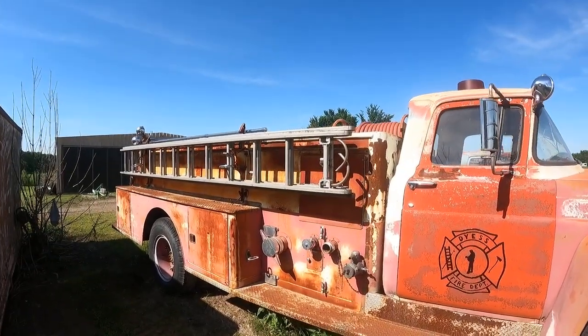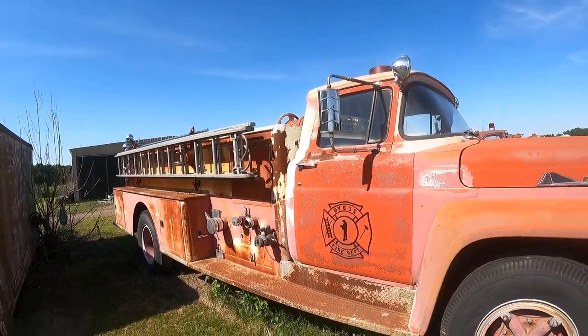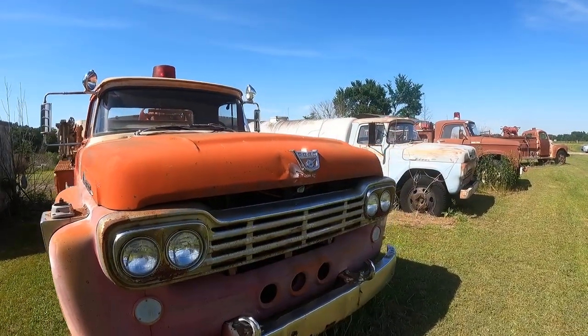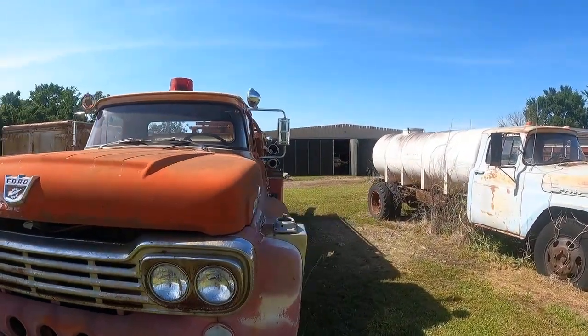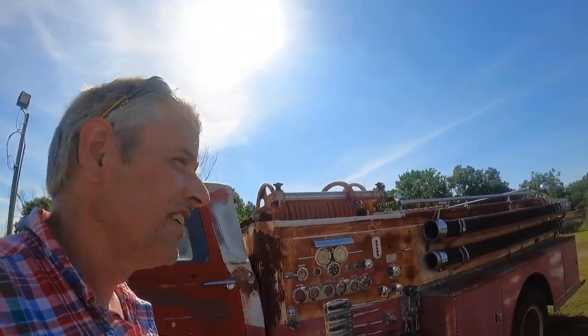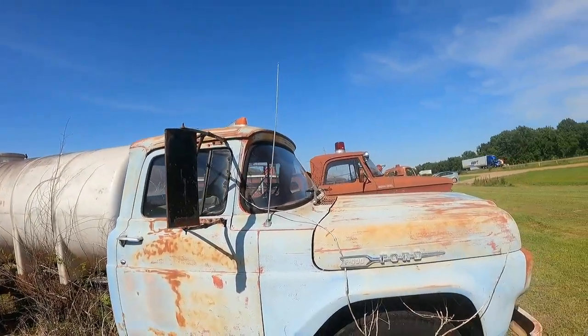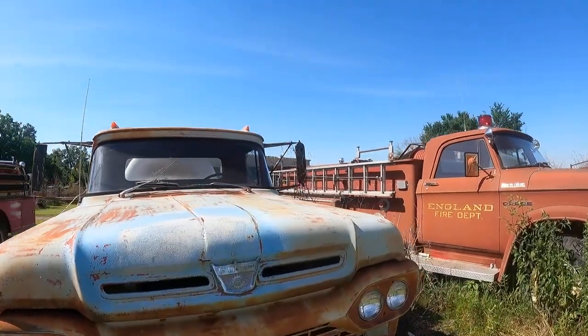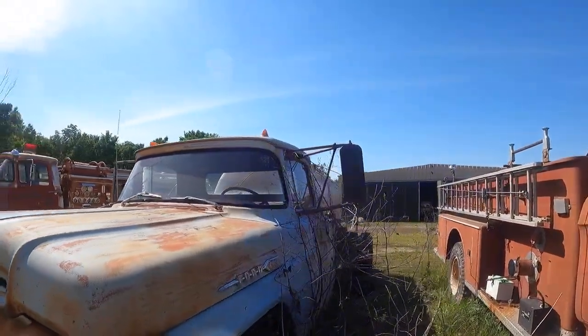Okay, rusty trucks across America, as promised. Apparently this one goes over 80 miles an hour. It's a 64 F800, in all its glory. Apparently this one has a two-speed rear end and can go really fast. And this, we know what this is. It's a 1960 F600 water truck.